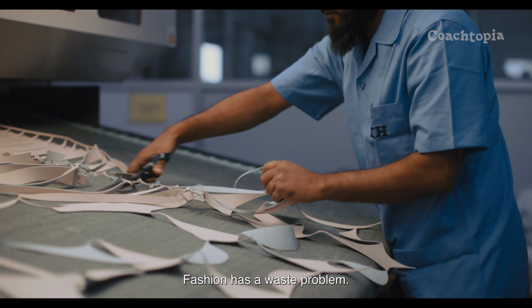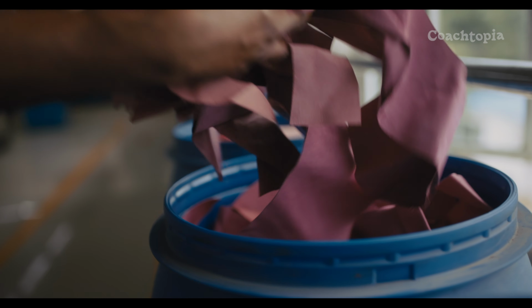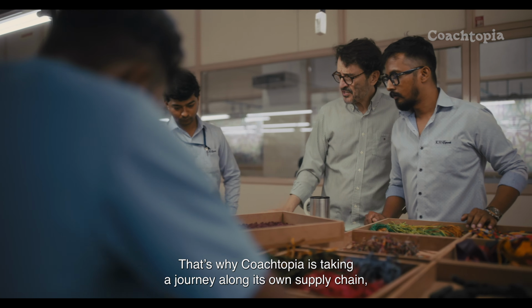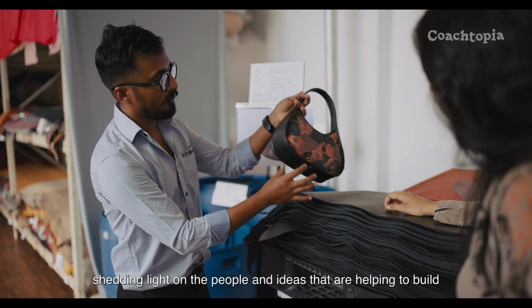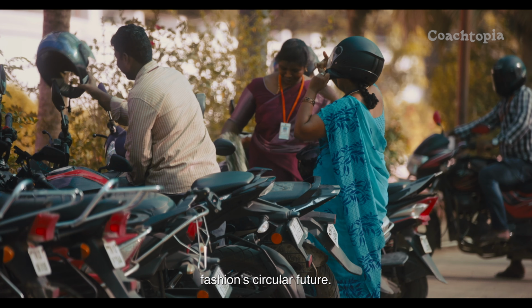Fashion has a waste problem. But in Coachtopia, we believe it's solvable. That's why Coachtopia is taking a journey along its own supply chain, working to reimagine craft with circularity in mind. In this series, we're sharing that journey, shedding light on the people and ideas that are helping to build fashion's circular future. This is The Road to Circularity.